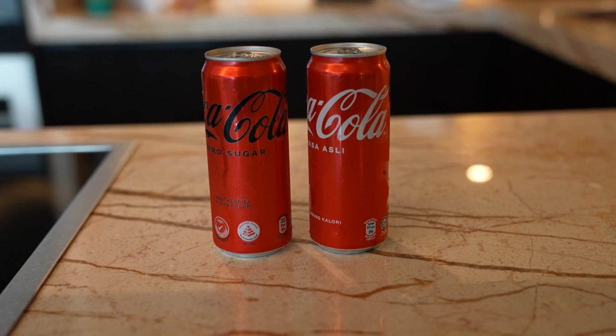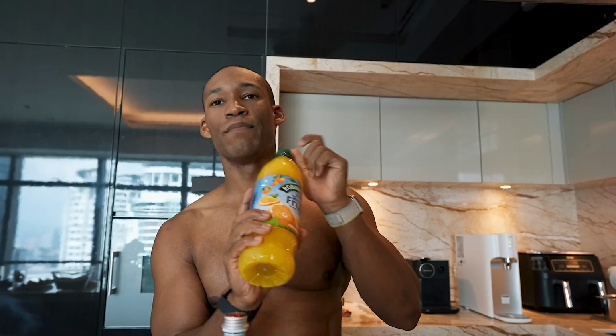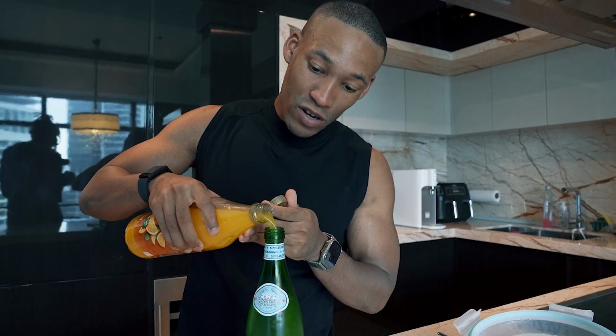But what I've stopped with, or what I'm doing a lot less of, is I'm drinking sparkling water, and it can be any sparkling water, and I'm mixing it with a 0-calorie water enhancer. This makes my sparkling water taste better than a soda. So I highly recommend getting Robinson's. Orange is fire in terms of flavor. The black currant is another fire flavor. Mango and orange, that mix is also really great. And you can mix it with sparkling water or just even plain water.